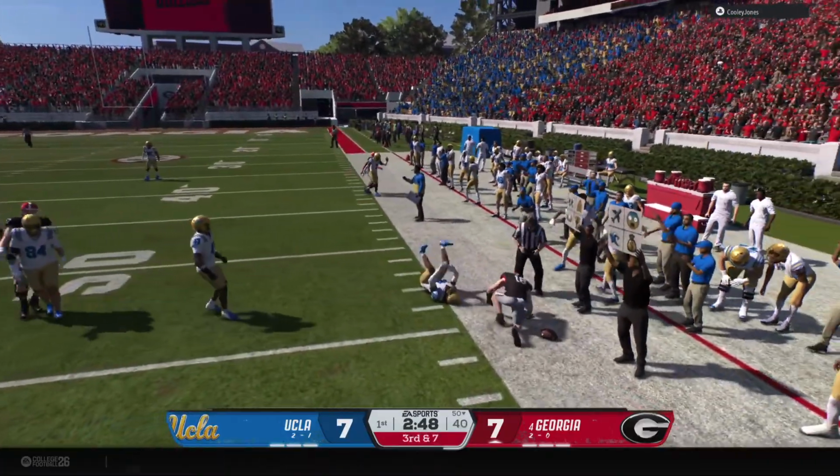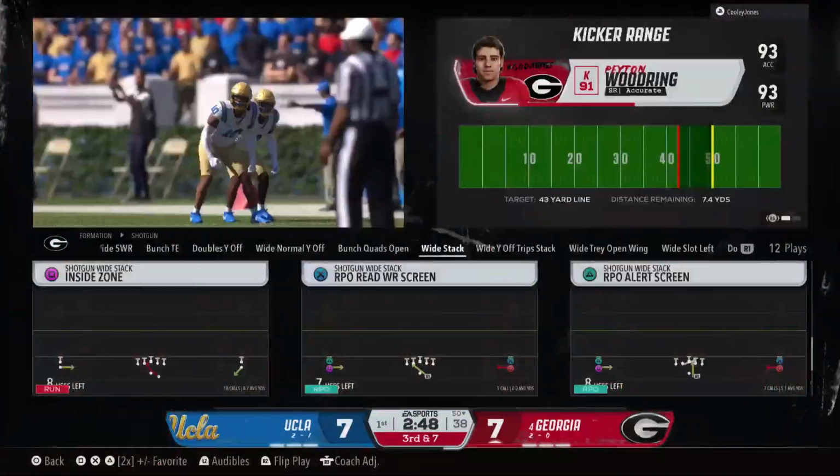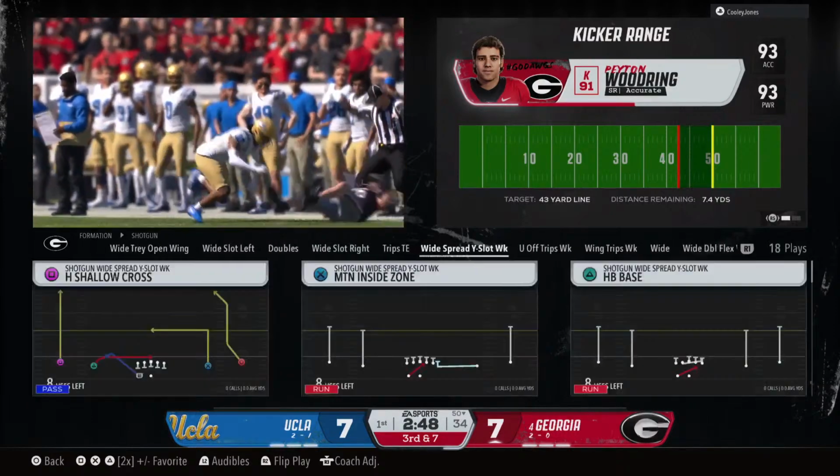Grab behind the line. It's Humphries. I love the quick decision the QB made there on that RPO, knowing he wanted to get it out of his hands fast. He just needs to make a more accurate throw moving forward.